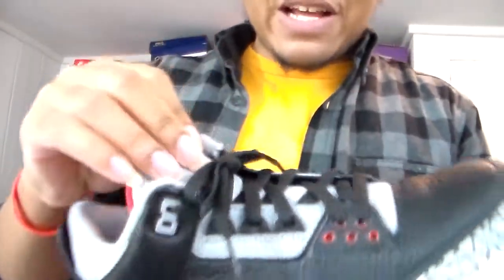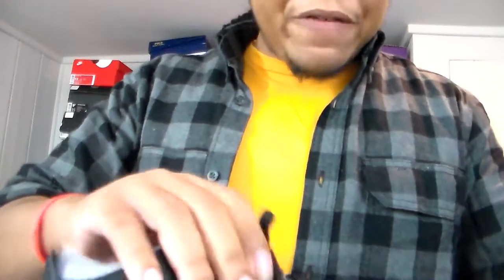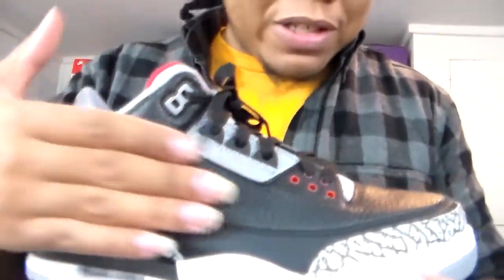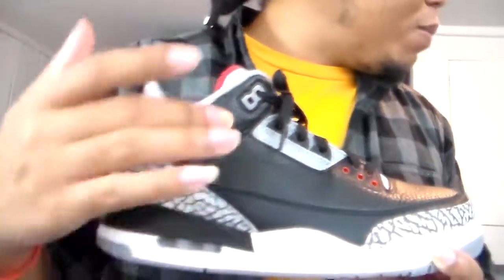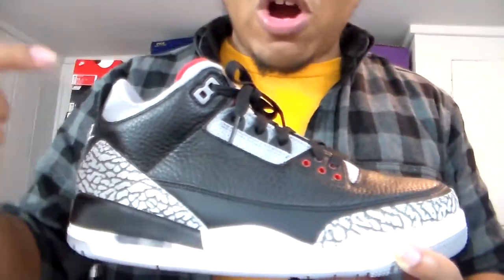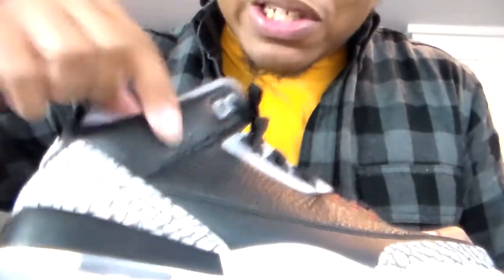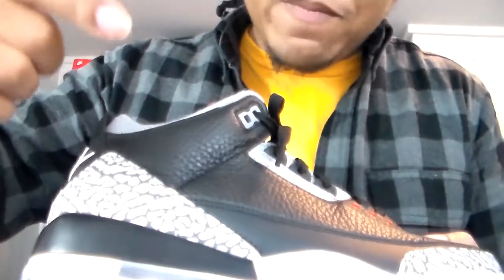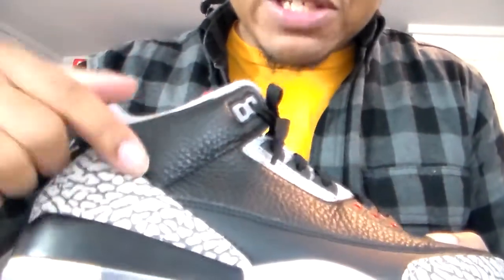Obviously y'all can see that's a tech gray, and as far as the leather on it, the leather is definitely soft. This is one of them joints that I straight up use baby oil or some Vaseline on, just to give it more of a shiny, buttery look. This leather almost reminds me of the Jordan 4 alternate that came out last year, except this is a little bit more tumbled. And I think the fact that it's tumbled is what makes it feel a little bit more on the premium side.